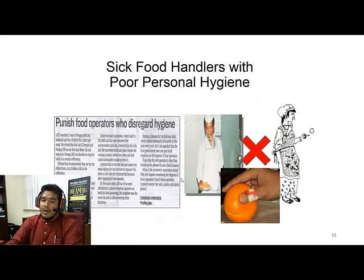Sick food handlers with poor personal hygiene need to be audited. So as a food handler, you always need to look at yourself to make sure you maintain your cleanliness and personal hygiene. If you're sick, get help from doctors, and you can always rest at home. Do not put the food at risk with your sickness.